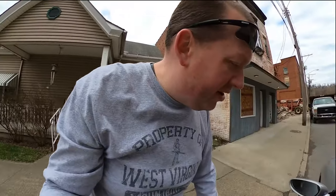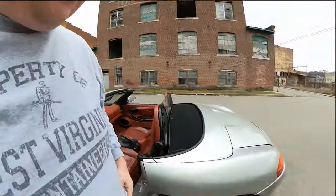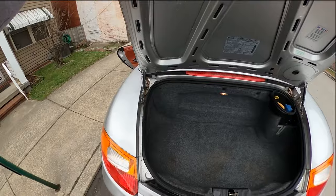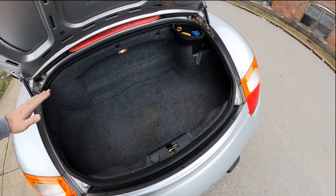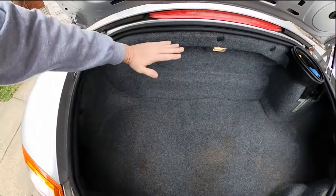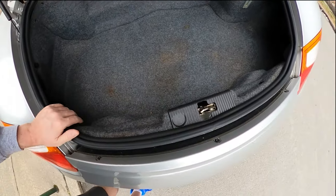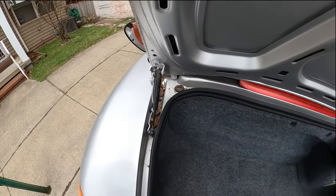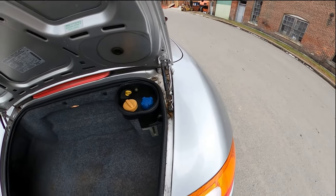If you're not familiar with the design of a Porsche, I'll show you the front and the back here. So here's the back. Not a big trunk. I mean, it's obviously just for a few little personal items. At its largest point, it's not more than 18 inches deep. And up here in the front, it's not even close to that. Pretty small, but look at all the leaves, just not well taken care of. I'm going to make this thing look so much better just by getting it cleaned up.